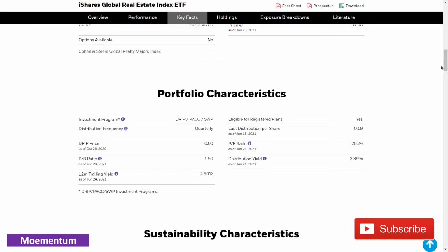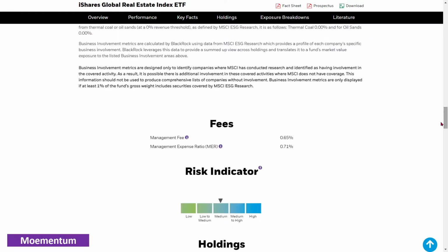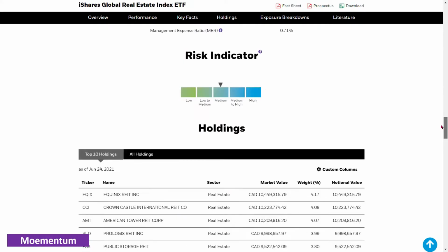2.39%. And in terms of its fee, if you compare their management expense ratio, it is showing a management expense ratio of 0.71%. It also has a risk rating of medium, which is similar to the one that we just saw.